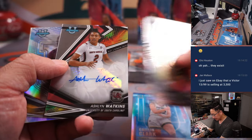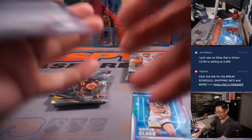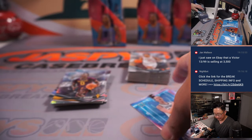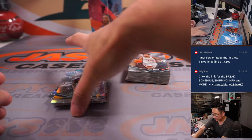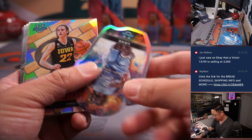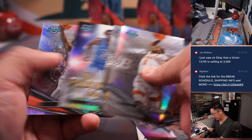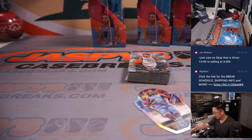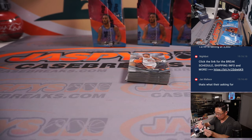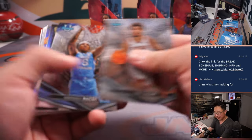Caitlin Clark and Ashlyn Watkins. On eBay, someone selling a Victor 13 out of 99 is selling at $3,500, or are they asking $3,500? A small but crucial difference. Ryan with the letter A, and more Caitlin Clarks for Adam in the letter C. It's Caleb Love. Hardwood Warriors die cut. Hunter purple at 250. That's what they're asking for. Okay, so it's a buy it now at 30. Still, even if it sells for a little bit under that.